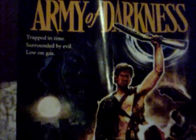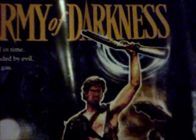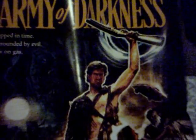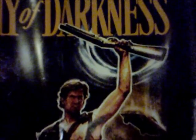Here's one for Army of Darkness, and I'm just glad that they put out a special edition for this, and it definitely beats the hell out of the one that came out on Universal Home Video a few years ago. And here's Ash with the rifle and chainsaw, and all of the undead warriors in the back, and the tagline: trapped in time, surrounded by evil, low on gas.